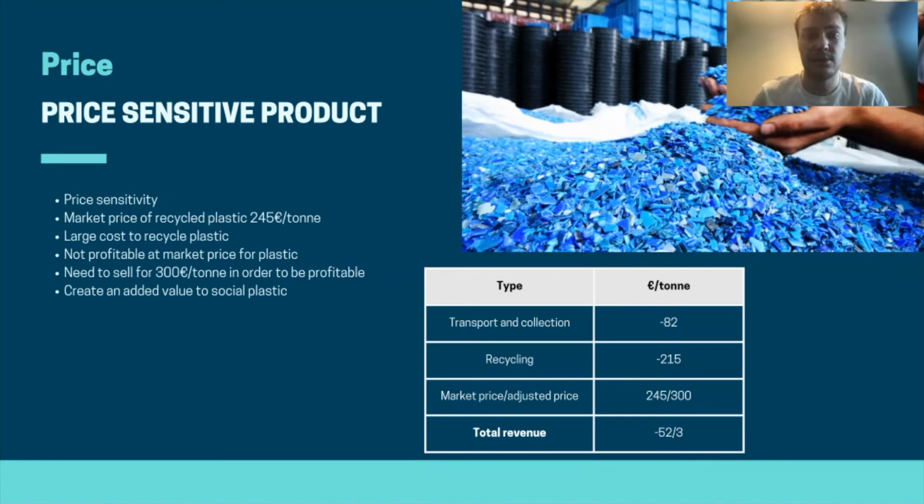The cost presented in the figure is based on the average cost for countries to collect and recycle plastic. With Plastic Bank, our estimate is lower than that of countries as they use another method for collecting and it is part of their core business and should therefore have a more efficient process of recycling. Still, they will lose money on this operation if they use the market price and must increase their price by at least 55 euros per ton to be profitable. To be able to do this, they must consider establishing an added value, as has been discussed earlier. Now I will leave over to Oliver.